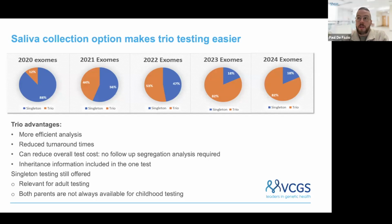There are significant advantages to a trio over a singleton, by which I mean testing the parents alongside the proband. It makes the analysis more efficient. It reduces turnaround times; we're able to offer a quicker test because we can analyze the sample faster. It can reduce the overall test cost because there's no need for follow-up segregation analysis if you identify a variant and need to see whether it's in a parent, and because the inheritance information is all included in the one test.